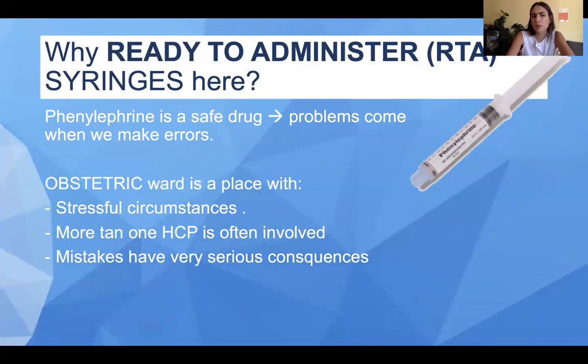About the environment, the obstetric ward, I think we all know it. It's a place with stressful circumstances, a place where often more than one healthcare professional is involved, and where mistakes have very serious consequences that we all want to avoid.